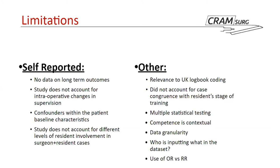There is an issue with data granularity. So the quality of the data in the database is somehow affected by the fact that the data set is not generated for these purposes, a quality improvement database. And the authors a couple of times through the paper mentioned that yes, there are trained nurse specialists that do input data into the data set, but ultimately the data is extrapolated from operation notes and it's a surgeon-driven process. So obviously this adds layers of interpretation to who was the primary surgeon: the surgeon himself writing the operation note, and also whoever goes to the op note and then translates that into the data set.